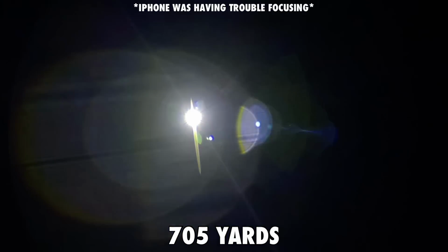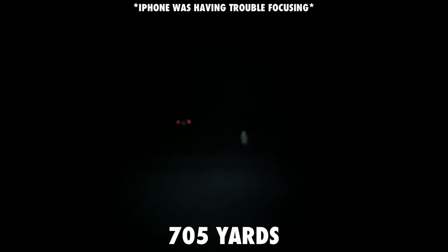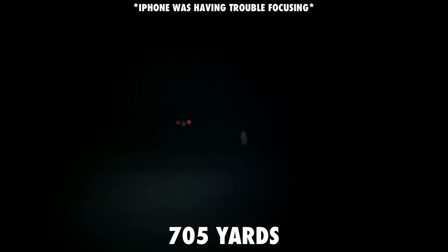Have Matt tap the brakes a couple times for me. So that's how far out they are at 705 yards. I'm gonna light them up again. You can see the back of the truck there. It's reflecting off those lights.